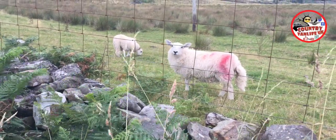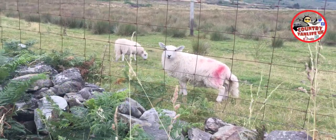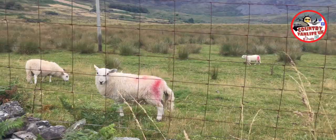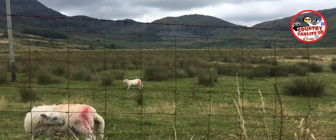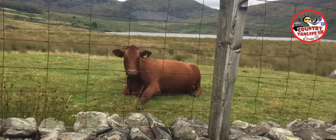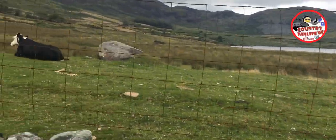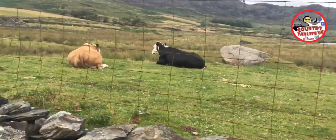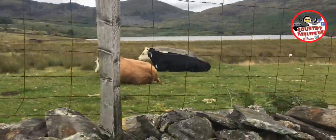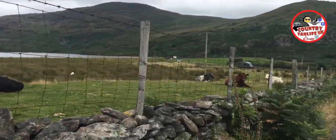Hello, little lamb. You're a youngster, aren't you? You're just a few months old. Beautiful. These beautiful views, guys. Absolutely stunning, in the Welsh valleys. Hello, geezer. You right? Having a good day? They're all still half asleep by the look of it. Just chilling, just relaxing, just like we are. Oh, lovely scenery, guys.